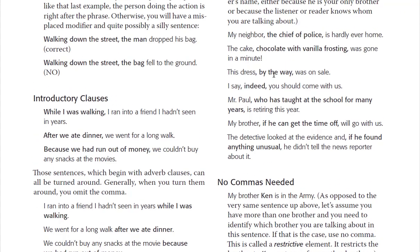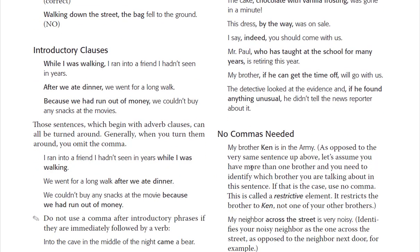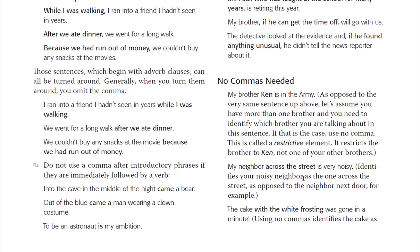Here, you only have one brother. So therefore Ken becomes additional information. So this is known as a non-restrictive element. And if the element is essential to the sentence, then that is known as a restrictive element. So my neighbors across the street is very noisy.